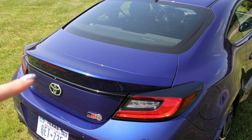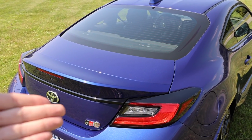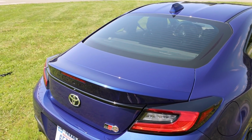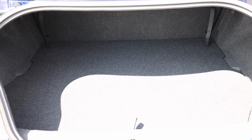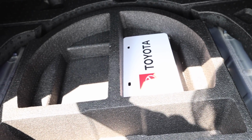I love this little duckbill spoiler you get on the premium models, but I do wish that they offered this thing in a lift back like the original Trueno, so the glass would come up when you open the trunk. It's still like the previous 86, so it is just a traditional trunk. And it's actually not too bad size-wise. If you fold the seat down, they made it so you still can fit 4 sets of wheels and tires in there, so that's nice. What's underneath here? Oh, okay, some cardboard and foam.